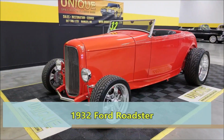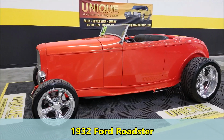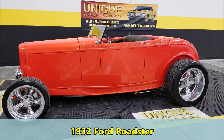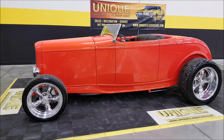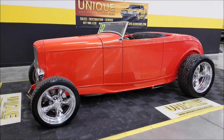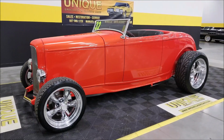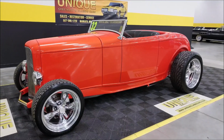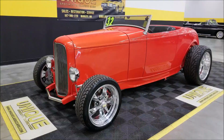32 Roadster fans. Here we have a 1932 Ford Roadster. Now this particular vehicle is a Dearborn Deuce all-steel body. So this will have the convertible top that will unfold out of the hatch. It also has power windows in it, so it can be sealed up driving down the road.